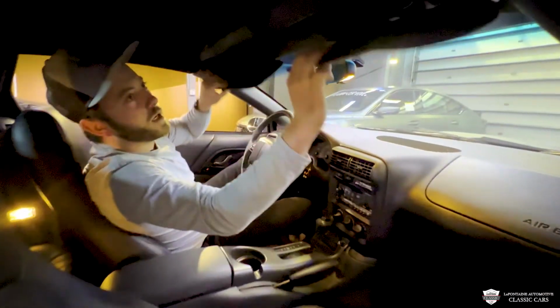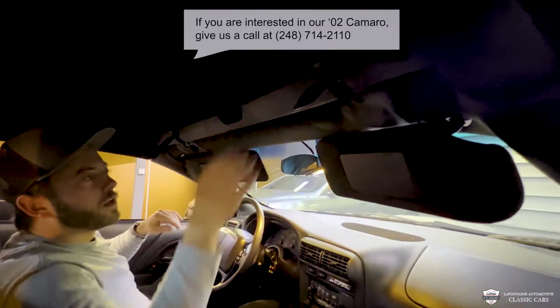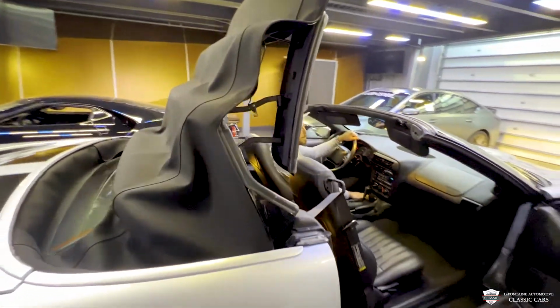So to get this top down, we've got two releases here. Push that in, pull these back, just like that. Little key on. That's rather quick.